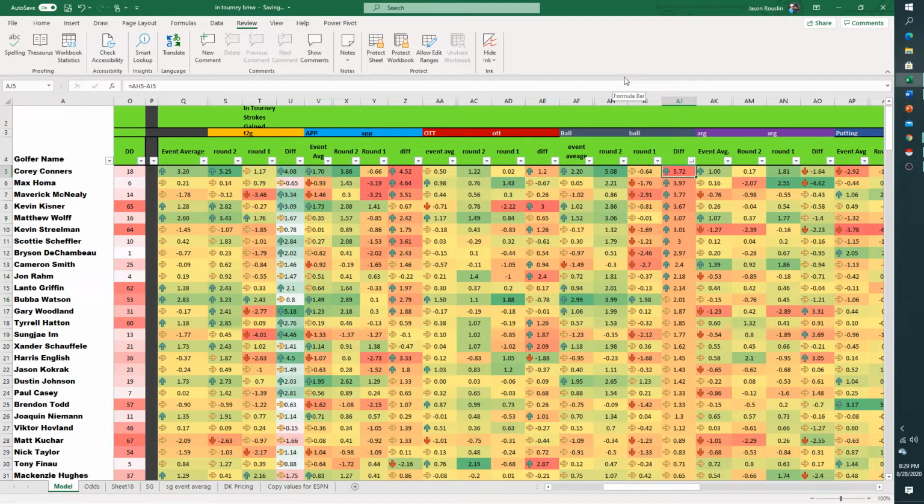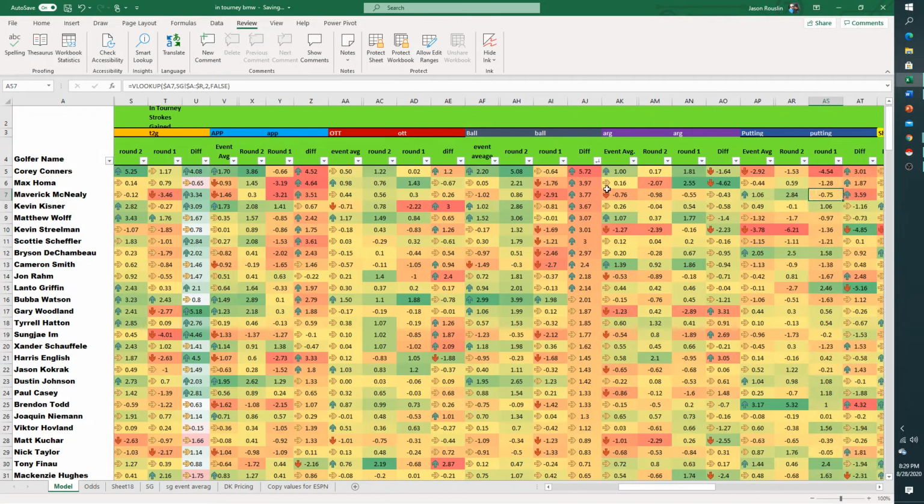For a guy like Maverick McNeely as well, this is something I really like to see because he is one of the best putters on tour, and you can tell this week he's even putting well. He had a good putting day today. His approach is, though, still lacking. So this is what I'll do. I'll go through, this is exactly how I'll analyze it.